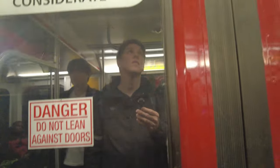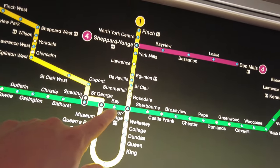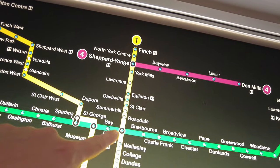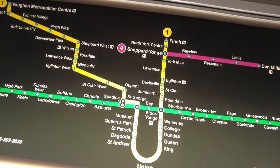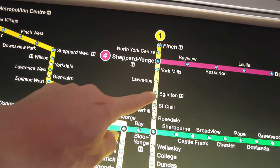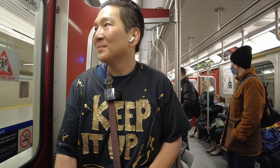The next station is Yonge Station. So we are here, and we are going here. So we could have gone this way, but it's much quicker to go the way that we did. And I am going here. Arriving at Yonge Station. All right, time to transfer to the northbound Line 1 platform.